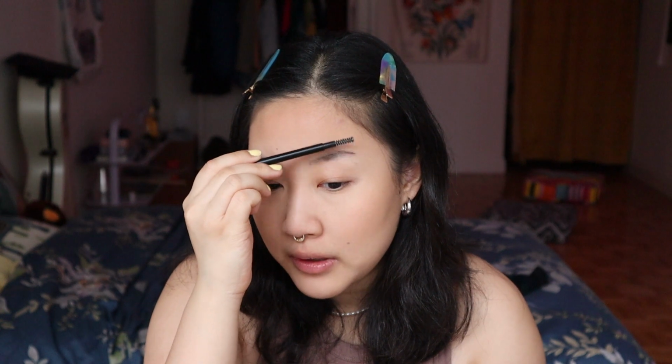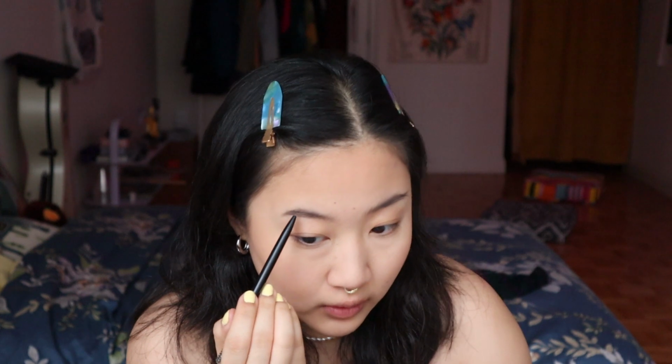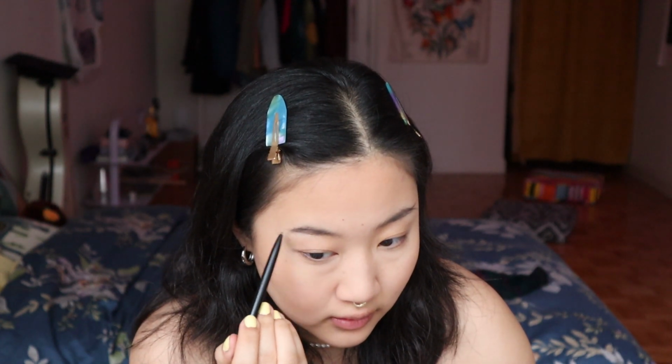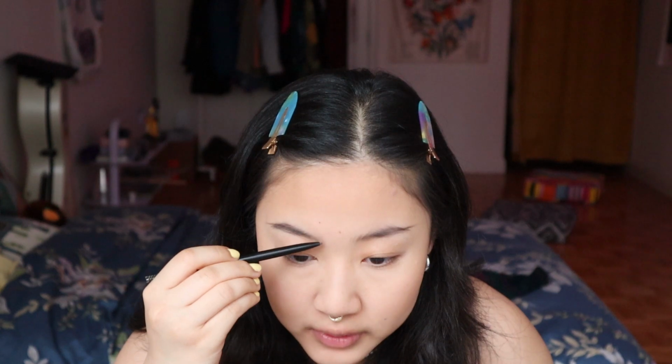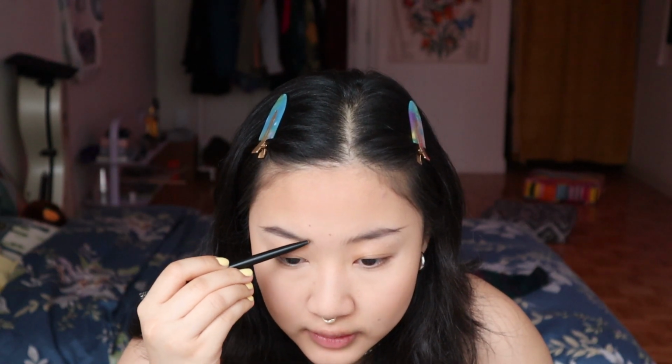First step of doing my brows, I comb it up with a spoolie. It's pretty easy. The way I do my brows right now is I'm going to outline the bottom of my brows, and I'm going to pull out right here, as you can see. And that's all I do with the brow pencil. And after that, I do a little bit of hair-like strokes at the front.